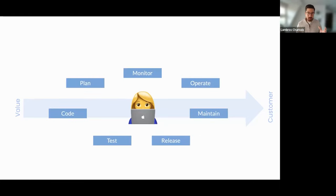Now, in today's world, there's actually a lot on the engineer's plate. If you know the DevOps model especially, right, engineers have a lot to do. They have to plan their work. They have to implement features, code. They have to test, release. They have to maintain, remove security issues. They are 24/7 on call. Have to make sure it's always running and healthy. It's a lot that they have to take care of.